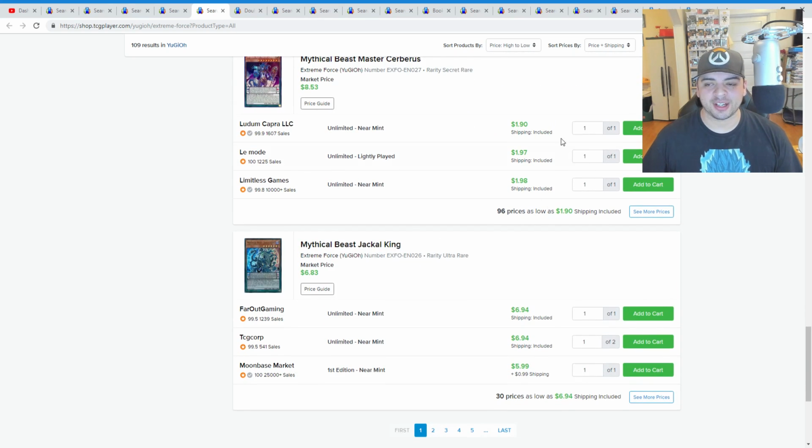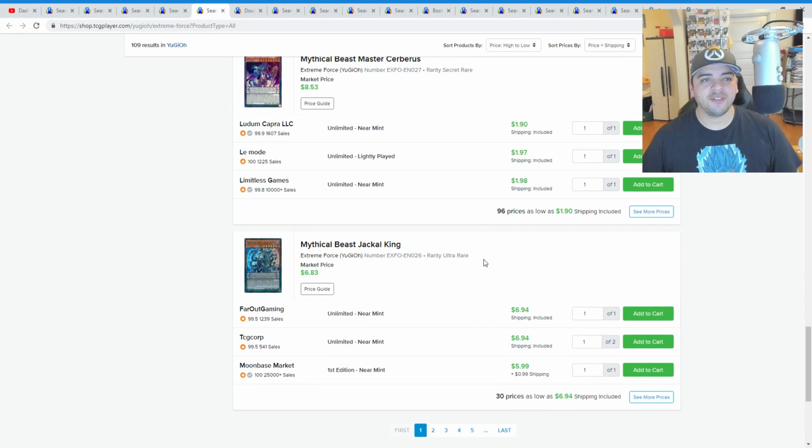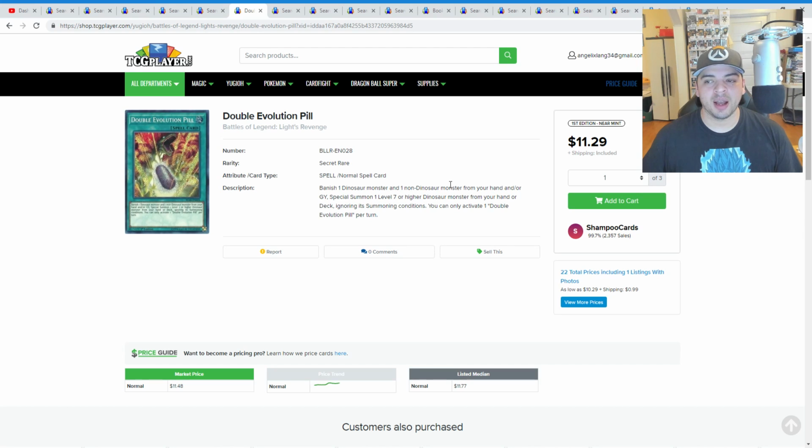Looking at Mythical Beasts, we got Masters of Cerberus and Jackal King, which, once again, their prices stayed the same. They haven't changed their prices whatsoever, and that's because Pendulum Magicians don't care. When Pendulum Magicians top an event, I would love to see that kid's deck profile. I think they're a great deck, but they're not that damn good. Okay? Looking at a Double Evolution Pill, it's 11.